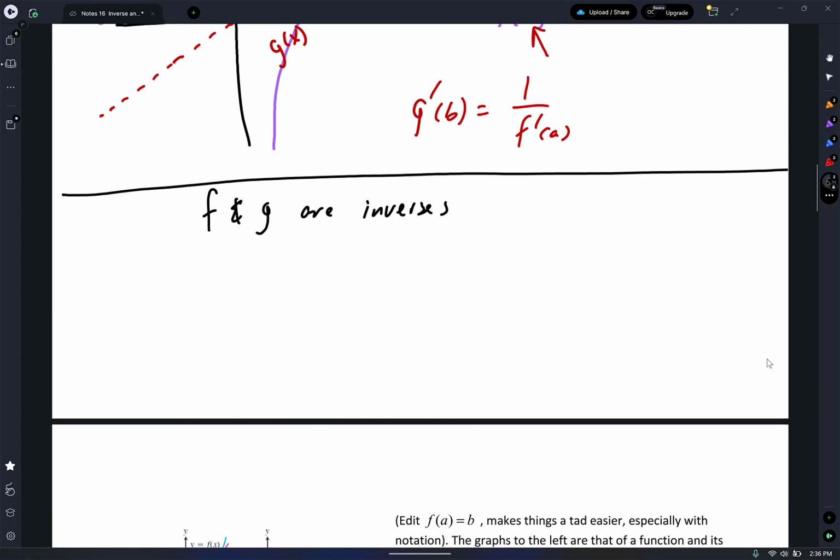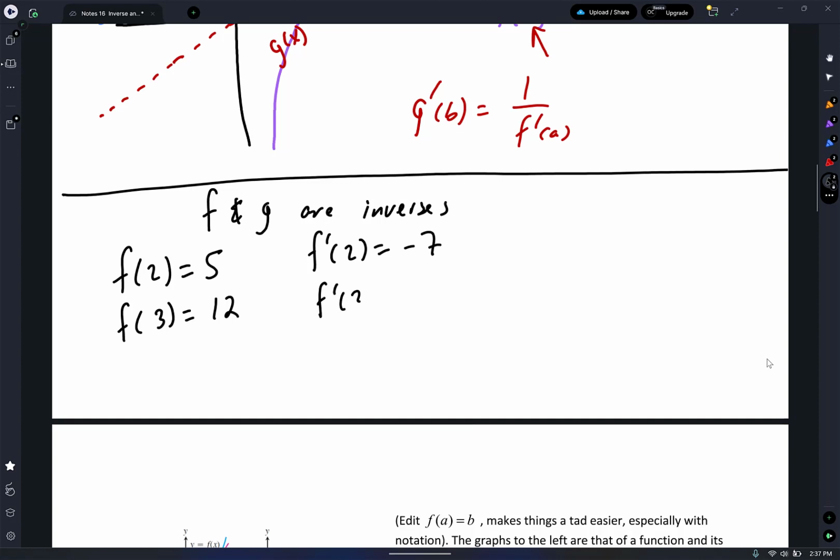Okay, write this down, guys. f and g are inverses. Put it right down somewhere. So I'm going to give you this: f of 2 equals 5. f of 3 equals 12. I'm just making those numbers up. Okay, we ready? I'm going to give you derivatives for both of them. f prime of 2 equals, I feel like, negative 7. And f prime of 3 equals, I feel like, negative 9. I just feel like those numbers.